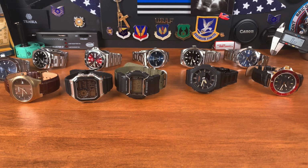Fossil probably has 300 or 400 versions of a quartz watch. They're really, honestly, good watches for the price. You know what you're buying? You're getting a company that's been around for a very long time. I've had this watch for 30 years. And that's not a joke. 30 years I've had this watch.